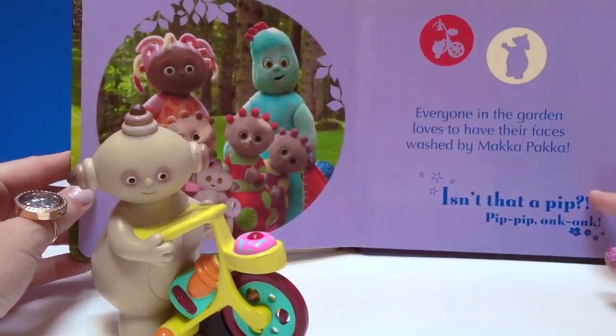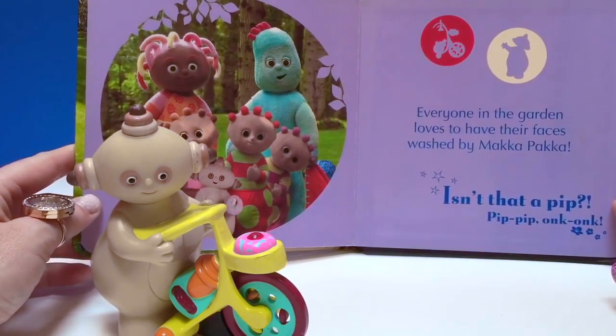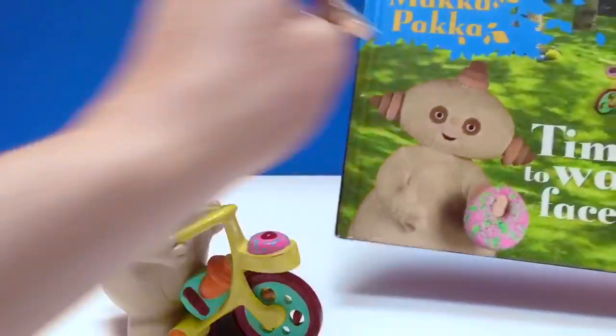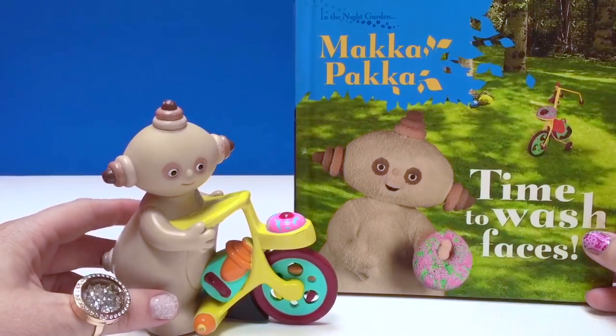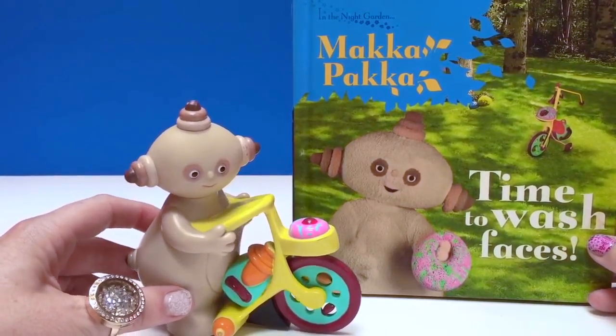Everyone in the garden loves to have their faces washed by Makka Pakka. Isn't that a pip? Pip pip, onk onk. And Makka Pakka knows how important it is to clean up right before bedtime. Isn't that right, Makka Pakka?